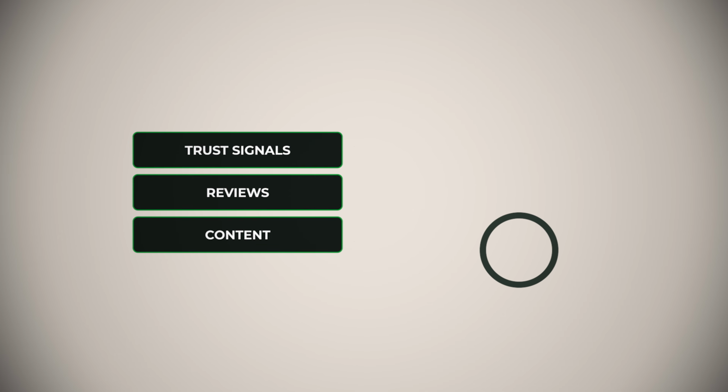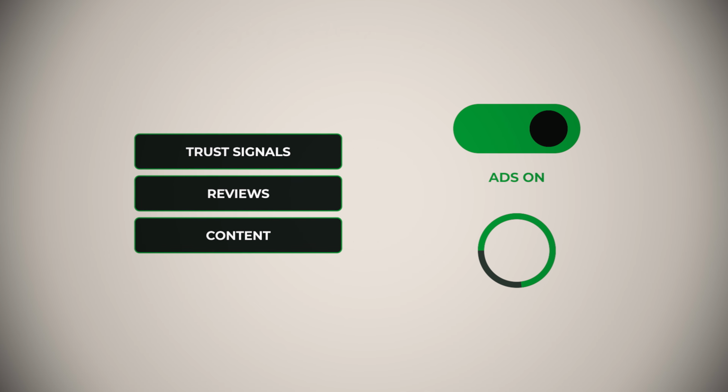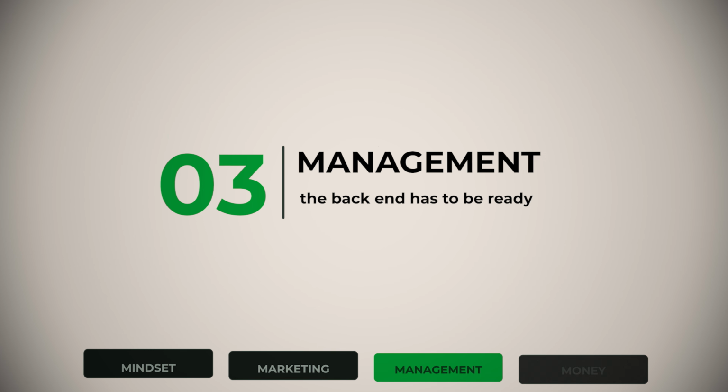Then once you have content, reviews, and trust signals in place, now you turn on paid ads. Because now when someone clicks your ad, they land on your page with real content, real testimonials, and real proof. That's when ads convert. Step 3, management.